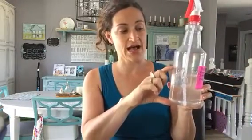You're going to fill it most of the way with water, and then you're going to fill it with a cup, or 1/3, sorry, of vinegar. The regular or double strength, depending on what you're going to be cleaning. And then basically I just add in my drops.